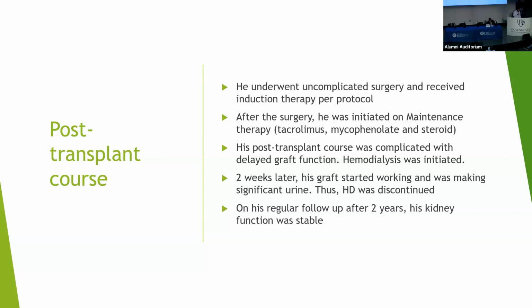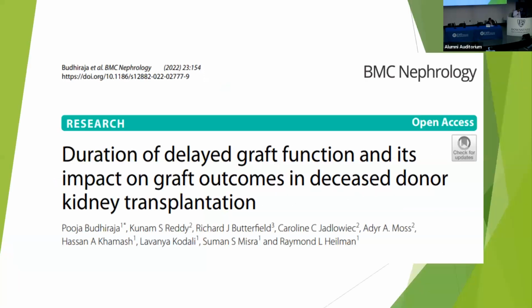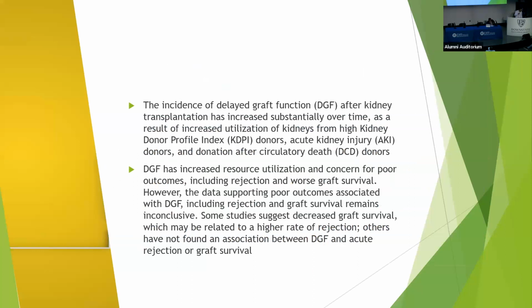That's about the cases. I also want to talk about a study on the impact of delayed graft function on the long-term survival of the kidney after transplant. We know that the incidence of delayed graft function after kidney transplantation has increased over time, because we are now utilizing more kidneys with high KDPI, donors with kidney injury, and donation after cardiac death.